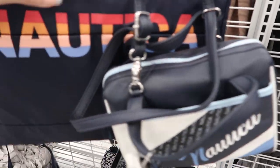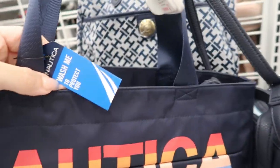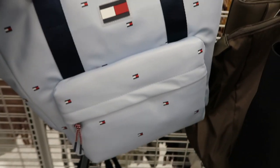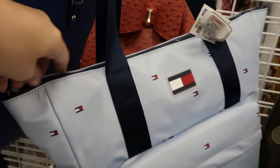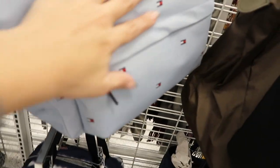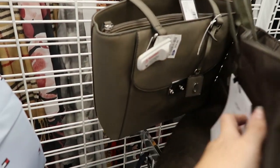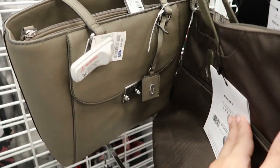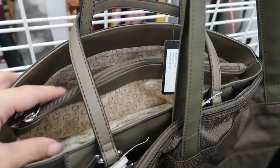Just a little nice size. This one is $22.99. It's just a tote, and it does say you can wash it. A little Tommy Hilfiger monogrammed bag is $26.99. It has a zipper closure at the top, and then a little side pouch. A nice Guess tote for $34.99. Not a lot of monogram or anything, but just a nice basic bag.